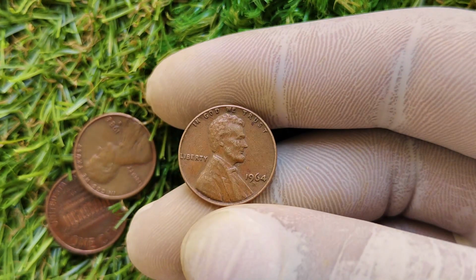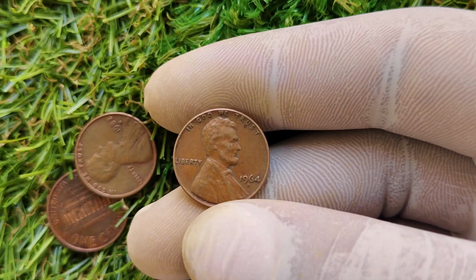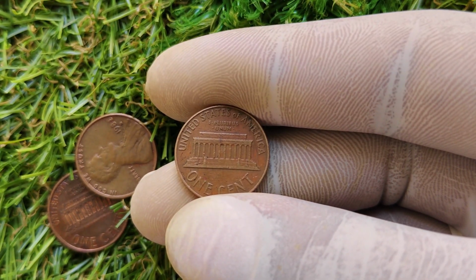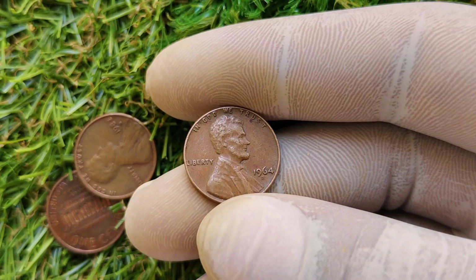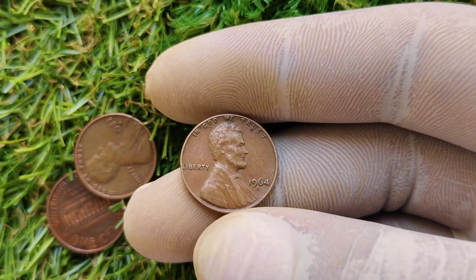How to identify a valuable 1964 D penny? If you have a 1964 D penny, you might be wondering if it's worth anything. Here's what to look for. Check the mint mark. The D mint mark is located below the year. Some rare varieties include a repunched mint mark, which increases value.